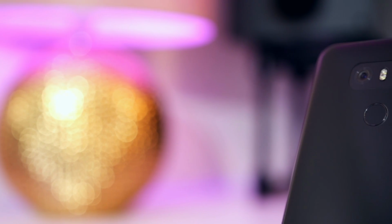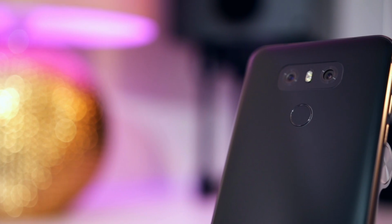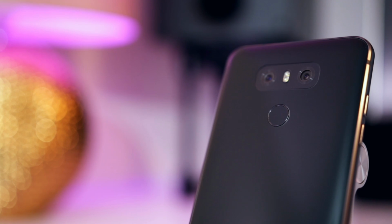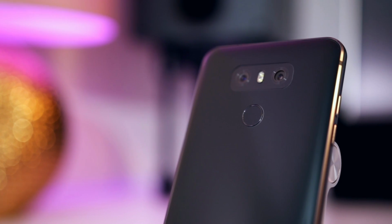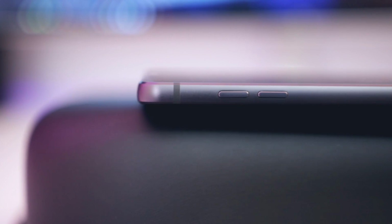There's also two cameras on the back. One is a wide angle and then one is a more zoomed in standard lens. This gives you a lot of flexibility when you're out in the field, and it's something that I really like about this phone. The side of the phone though, there are only two buttons. These are volume buttons on the left hand side of the device.